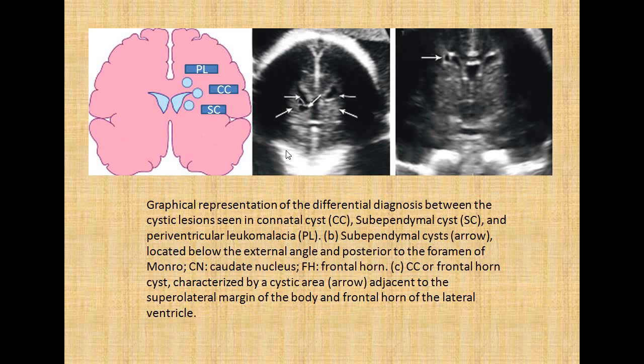Here is a graph representing various types of cysts lying close to the anterior horns of the lateral cerebral ventricles. When it is at the superior lateral margin, it is usually the benign form of connatal cyst, and when it is superior, usually it is periventricular leukomalacia. And when it is posterior to the foramen of Monro and inferior to the anterior horn superior lateral angle, this is usually a subependymal cyst, which is equal to germinal matrix hemorrhage.